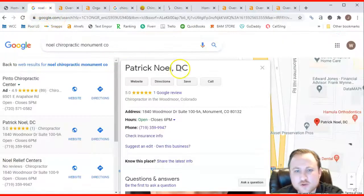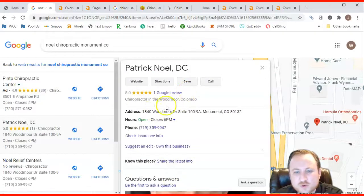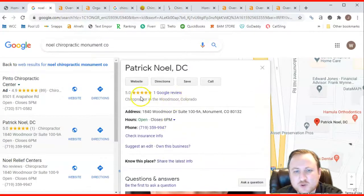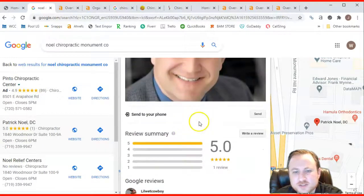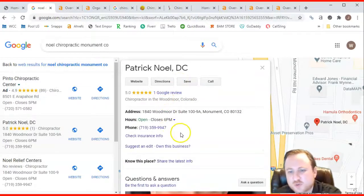I went ahead and looked at your Google My Business as well, and you have a Google My Business up here, which is great. You have a Google review, which is great, but there's only one here. Really, there are two main factors that Google looks for in a Google My Business. They want more reviews, and they like to see photos. So you definitely want to increase both of those.